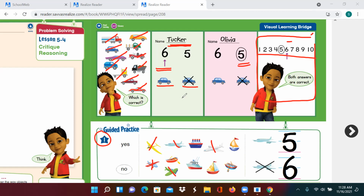How about things that are not airplanes? Let's count them. 1, 2, 3, 4, 5, 6. So there are 6 things that are not airplanes. Now, Gabby said that the category of airplanes is greater in number than the category that is not airplanes. So, is she correct? Well, if we look at what we counted, 5 is less than 6. We counted 5 airplanes. So she is incorrect. We are going to put no. 6 is greater than 5. So there are more non-airplanes than there are airplanes. So her answer was incorrect. Let's go to the next page.